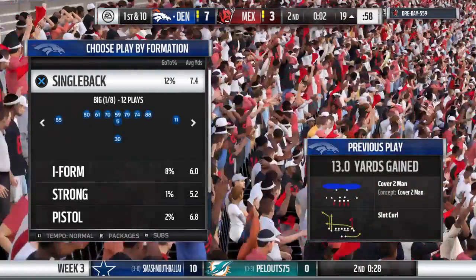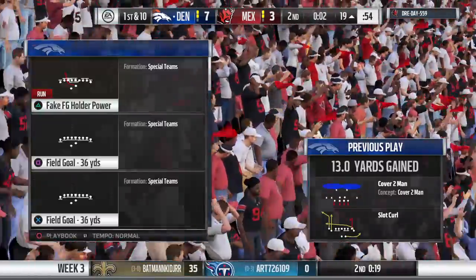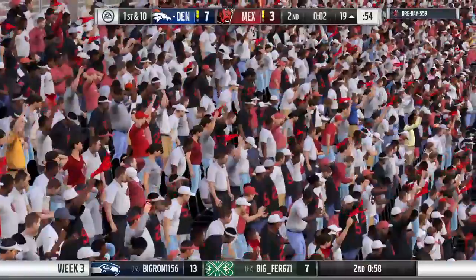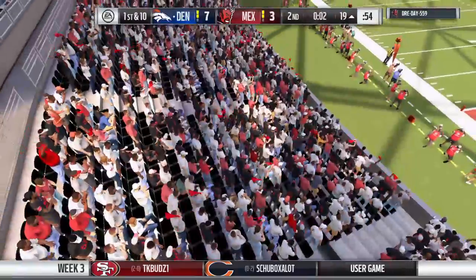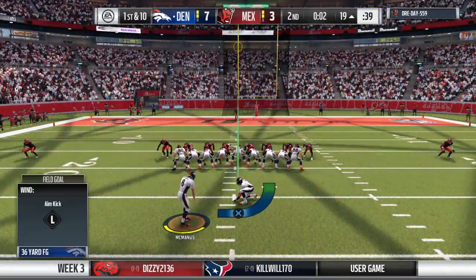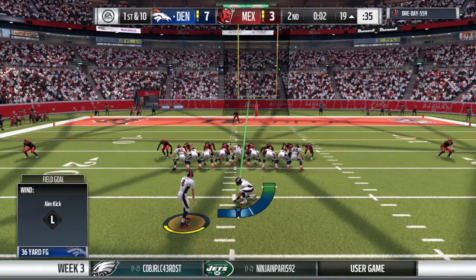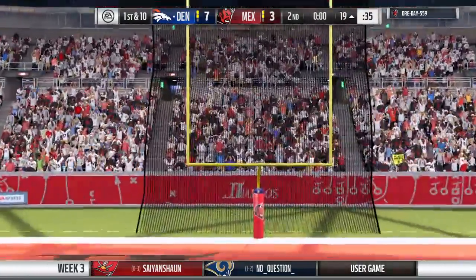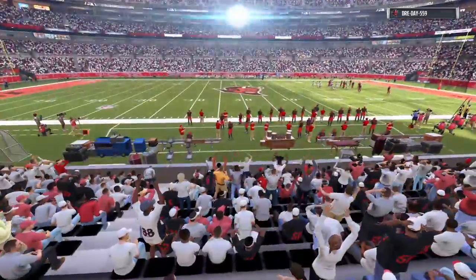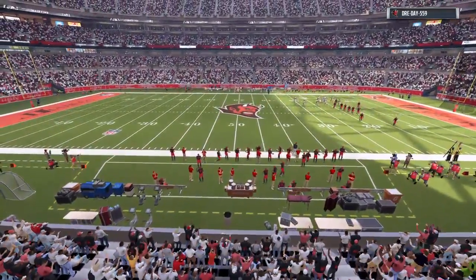So with 2, and play is stopped here. Timeout. It's the defense calling the timeout here. So with 2 ticks left here in the half, on is the field goal unit. From the left hash, it's a 36-yard attempt. And McManus able to put it through. So we come upon halftime with the visiting Broncos taking the lead to the locker room.